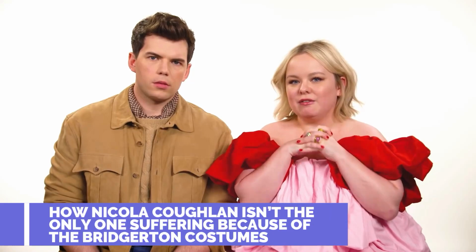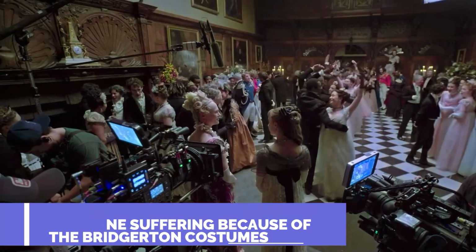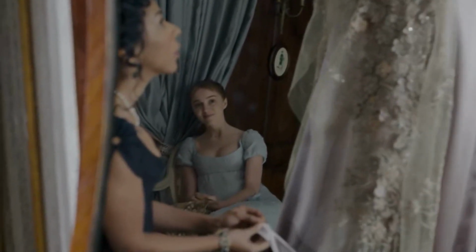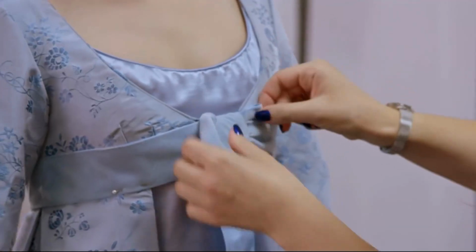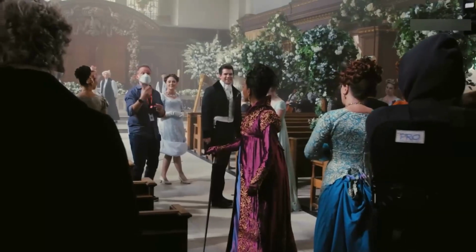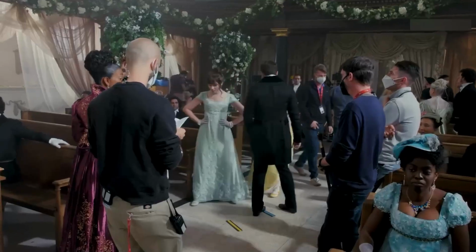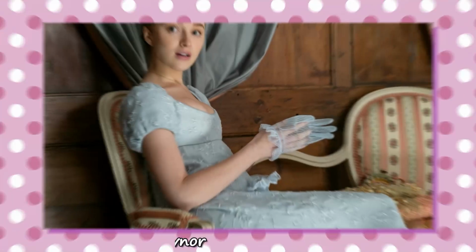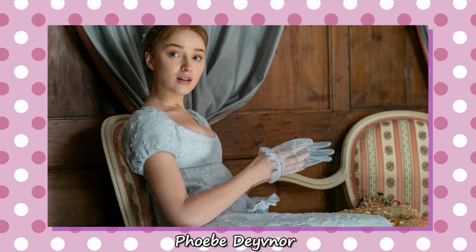Also, let's discuss how Nicola Coughlan isn't the only one suffering because of the Bridgerton costumes. Okay, so this is clearly a trend because the show is infamous for not knowing how to use corsets properly. We remember back in season 1, the cast would complain about how painful it was for them to wear their heavy Regency-style dresses along with a tight corset underneath. Phoebe Dynevor even said that her corset left bruises all over her body.